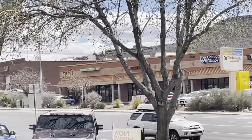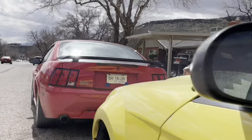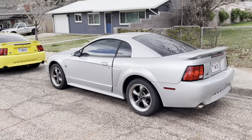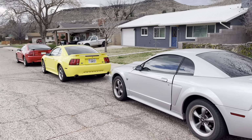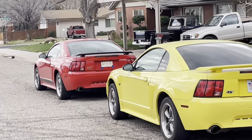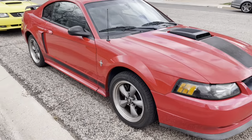S197 Roush convertible over there. And we all went to a park for a soccer game. Yeah, buddy. And we realized that we had a 2002, 2003, and 2004 Mustang here all lined up. And they all had Bullitt wheels on them. That was kind of interesting.